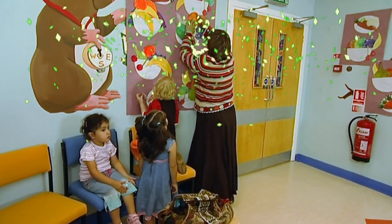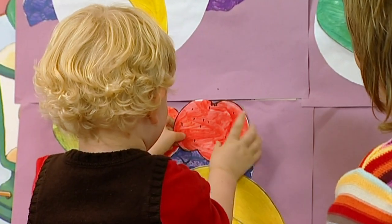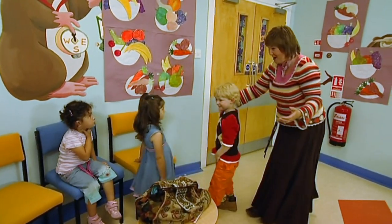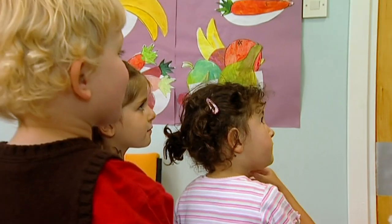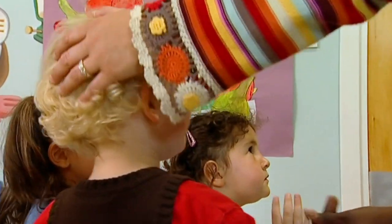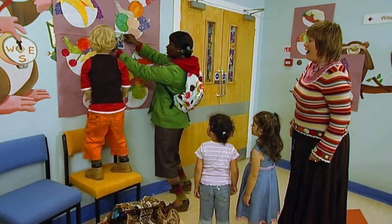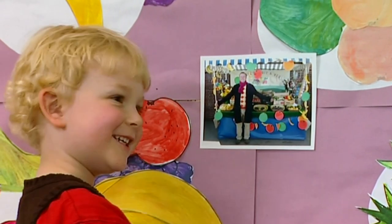Just stick this last piece here and you can put yours in too, Jack. Okay. Well done. Right, down you come. Let's stand back, everyone, and look at our beautiful picture. It's a fruity veggie mural. Oh, it certainly is. Thank you, everyone. That's absolutely superb. Nobody's going to look at that without wanting a piece of fruit or vegetable. Here's where to get your fruit and veg. Rudy and his stall. Doesn't that look spectacular, eh, Jack?